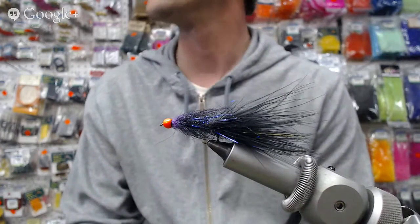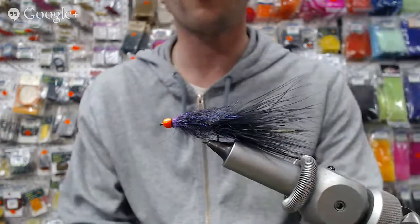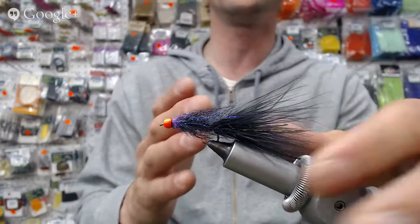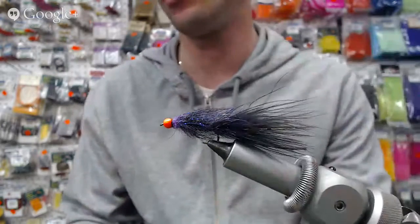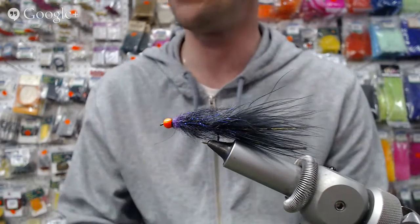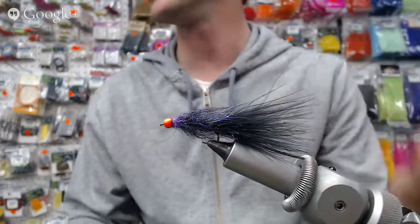You changed things on this one a little bit. Yeah, I couldn't remember exactly what I did for the gentleman. Besides, I couldn't remember if I put flash in the tail or not. That's the only thing that I didn't know. Other than that, it's the exact same. And every time I do them, I always do them a little bit different.